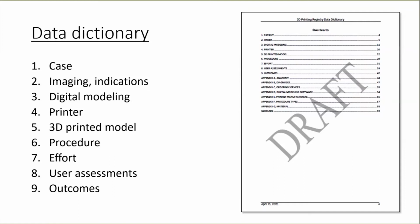Just to mention them briefly, Section 1 collects some high-level case information. Section 2 collects information about the imaging exams that are used and the clinical indications for the 3D printing.